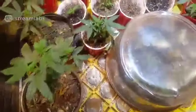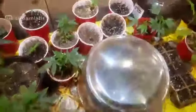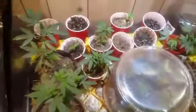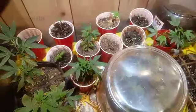I got people talking about seedlings not sprouting. These are all seedlings that I got from my grow, and they're sprouting. I do have a couple stray seedlings here and there that I'll be sprouting from bag seeds, Reggie seeds, and all kinds of stuff. People don't like Reggie seeds, but I believe that the genetics are still there.